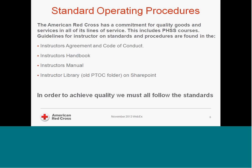The American Red Cross has a commitment to quality goods and services, and I know if you've been an instructor for any amount of time, you're familiar with the fact that we are very committed to having quality goods and services and quality classroom experiences for our students. So that includes the PHSS courses. We want them to be great classes and a great experience.